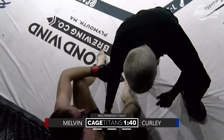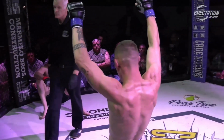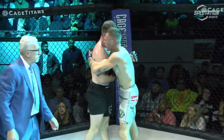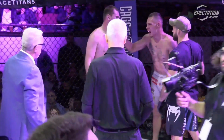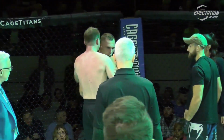Stopped it after one hammer fist. I am confused by that. I think that Chris Burke saw enough and didn't think that Melvin was going to get up. Figured that was just going to be an extension of the ground and pound. It was literally stopped at the one strike, though. Just one. It was a little strange. I got to say, I talk Chris Burke up a lot. I think he's a great referee.